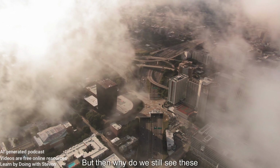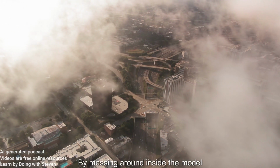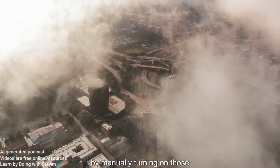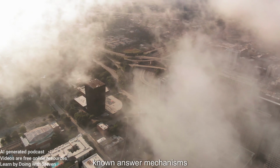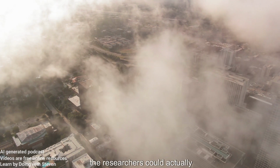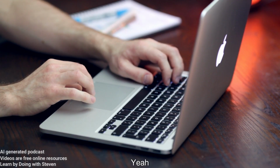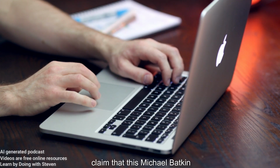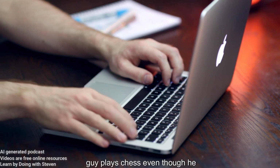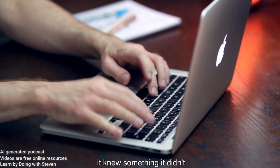Right. But then why do we still see these hallucinations? So by messing around inside the model, by manually turning on those known answer mechanisms or turning off the refusal mechanisms, the researchers could actually force Claude to hallucinate. Really? Yeah, so they could make it consistently claim that this Michael Batkin guy plays chess even though he doesn't exist. So they could trick it into thinking it knew something it didn't.